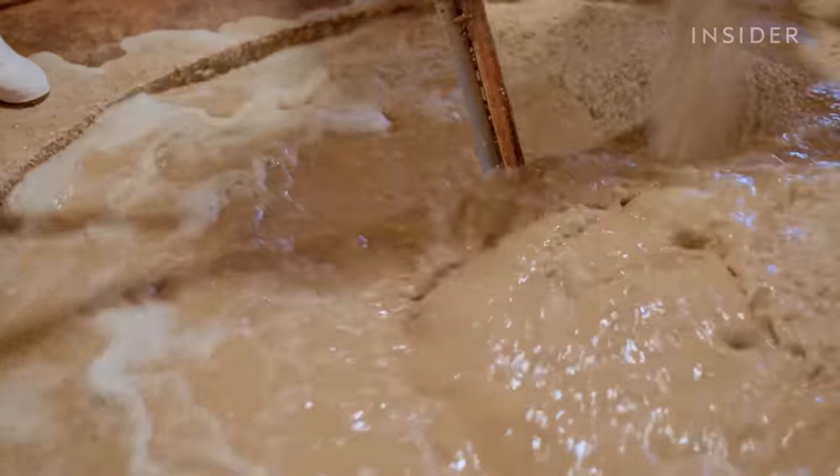During breaks they get fresh cashew fruit juice that you can't find in stores. It has a shelf life of just one day. Then Santosh piles the last bits of fruit into a mound.